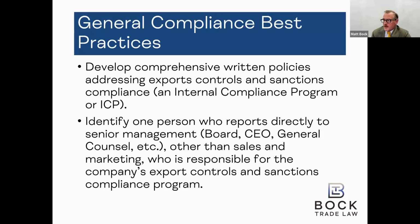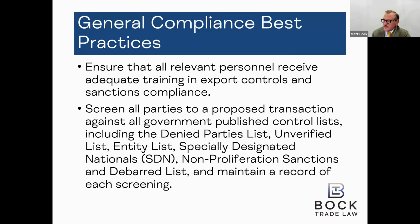We talked about written policies and procedures. You should have one person within the organization that is assigned primary responsibility over export controls compliance. That person should have enough authority to actually carry out that role, preferably someone that has access to upper management. Again, training.